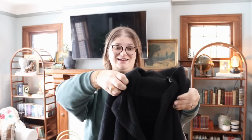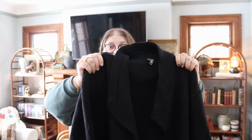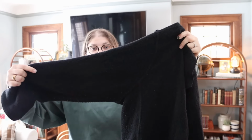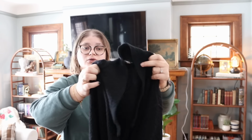Then we have this piece. This is a good piece, guys. This is so exciting. This black little jacket. It's kind of fuzzy. It does need a good lint roll. It needs probably a little bit of a fabric shave as well, but it feels kind of like a boiled wool feel to it. Like, it's a little bit of a thicker piece, gorgeous piece.